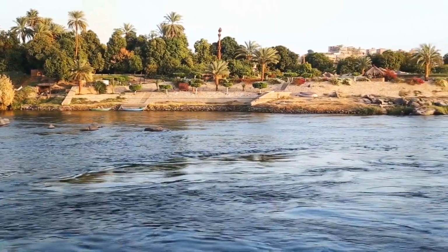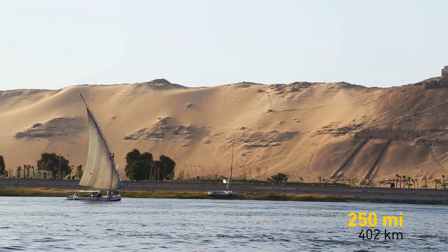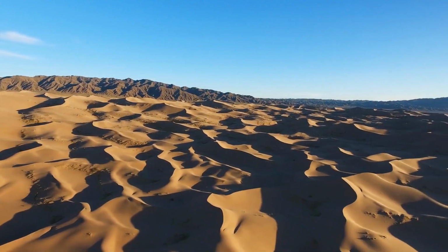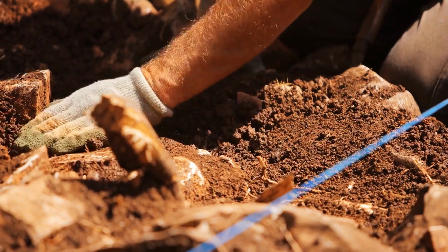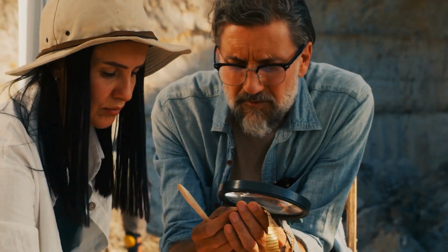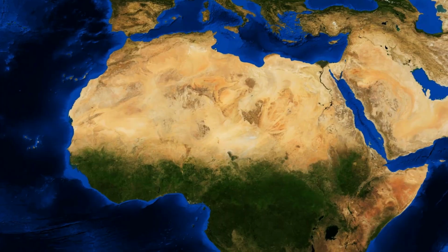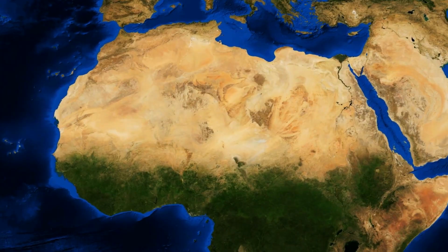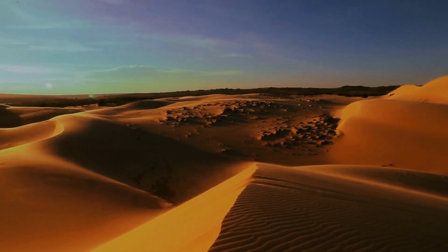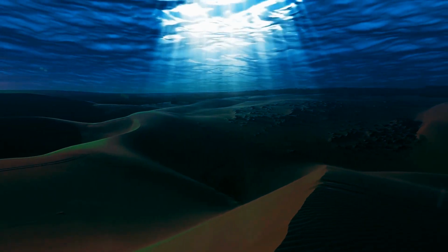In 2010, fossilized fish were uncovered 250 miles west of the Nile River, where the Sahara Desert was as arid as ever. This chance finding led scientists to believe there could have been a sea where the Sahara is now. So they conducted a geological survey of the area, and it yielded unexpected results. They found evidence of something huge under the sands, and it wasn't part of any sea at all.